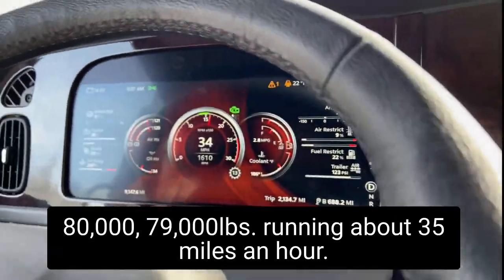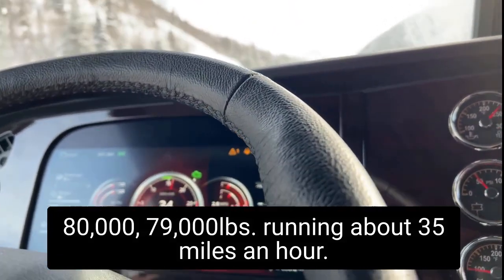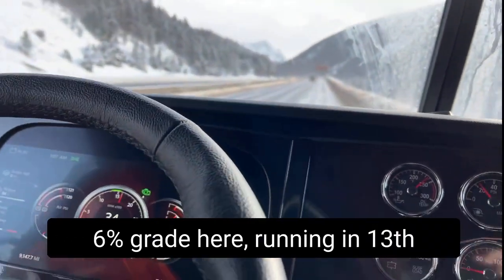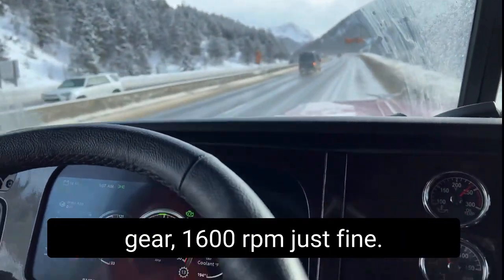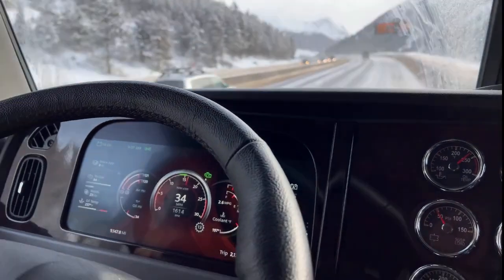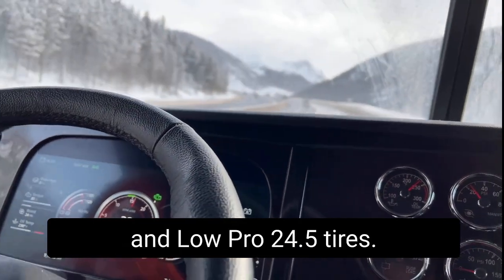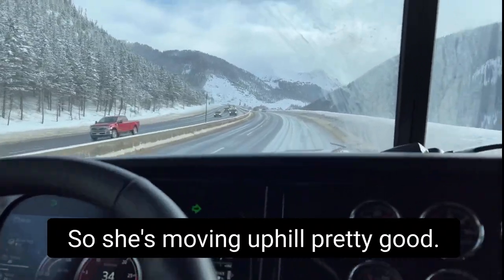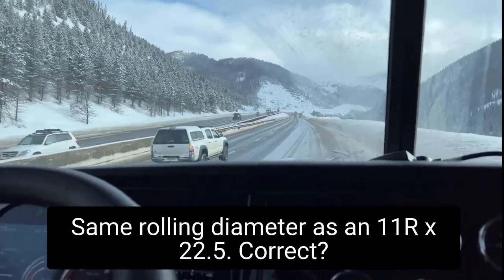So 80,000. 79,000 pounds, running about 35 miles an hour. Is this about 6% grade here? Eric will tell you. It's 7% grade. 7.5. We're running in 13th gear at 1600 RPM just fine. Yeah, this truck has 342 gears and low pro 24.5 tires. So she's moving up the hill pretty good. Low pro 24.5, same rolling diameter as an 11R 22.5, correct? Exactly.